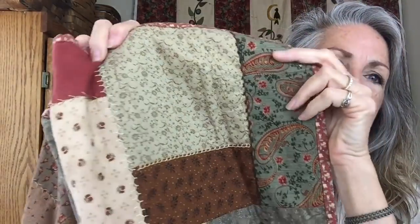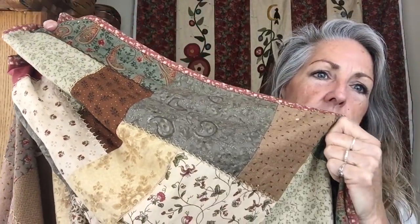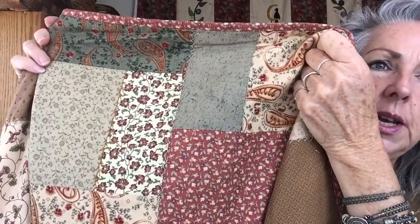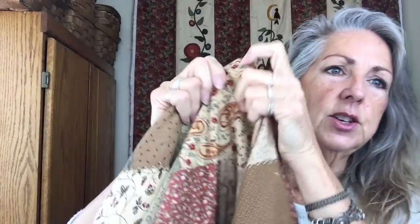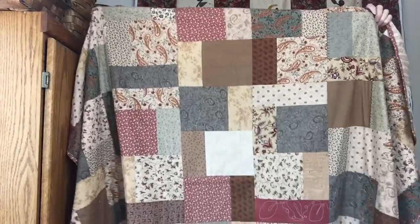But now I have so many other projects that I'm doing, so I'm thinking, how can I do this a little bit faster? But it's really thin batting. Mom did not like thick batting. So you can see there are a lot of places that do not have the stitching yet, and a lot of places that do have the stitching. And then there are some where I'm going to have to really work to get that tiny stitching out. So that's it. But it is nice.